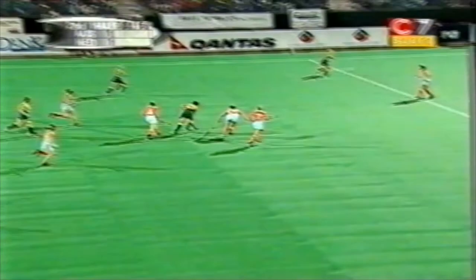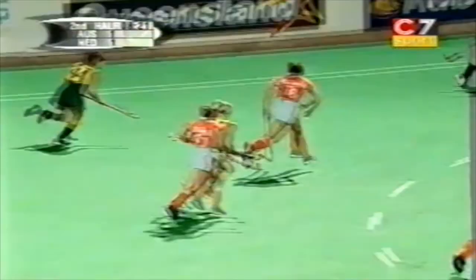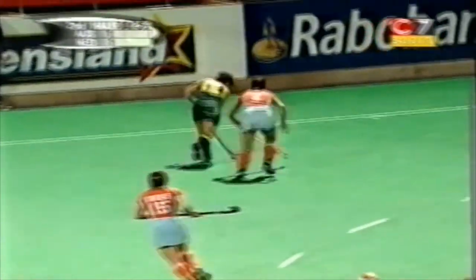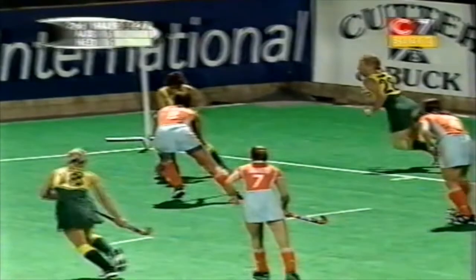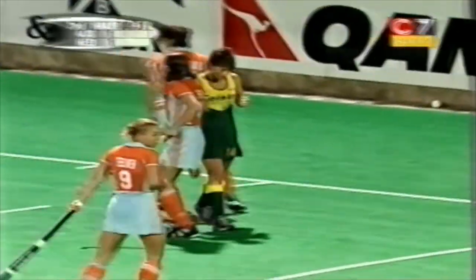On to Towers. On to Hawkes now. Trying to work her way around Gillian van der Borgaard. Dutch appeal to no avail. Long hit. Long corner for Australia.